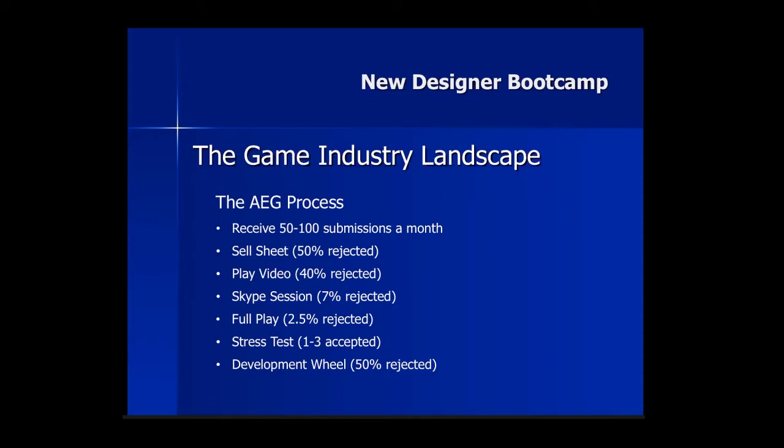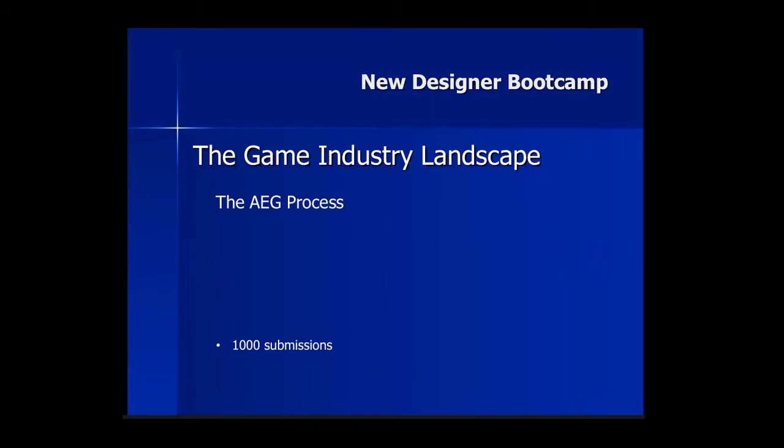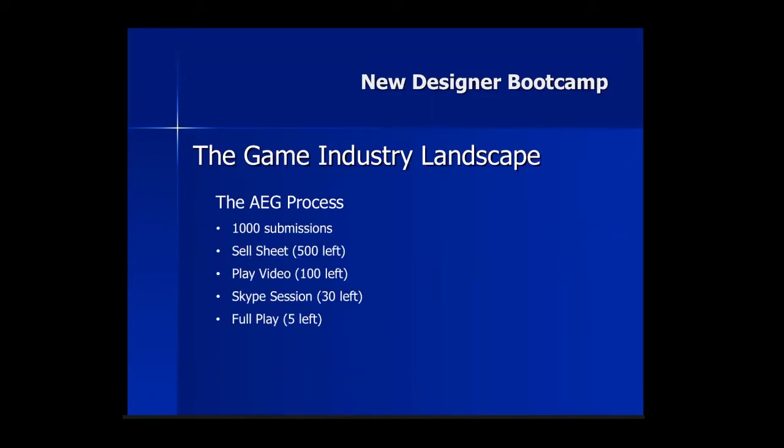At the end of the day, they say, hey, we really like this game, but obviously there are other games that have jumped in the queue ahead of it, and they're not going to publish it. So literally what that process takes is 1,000 submissions a year, just taking a number in the middle of that range, and shows the process by which you go from 1,000 submissions to 1 to 3 published games a year.